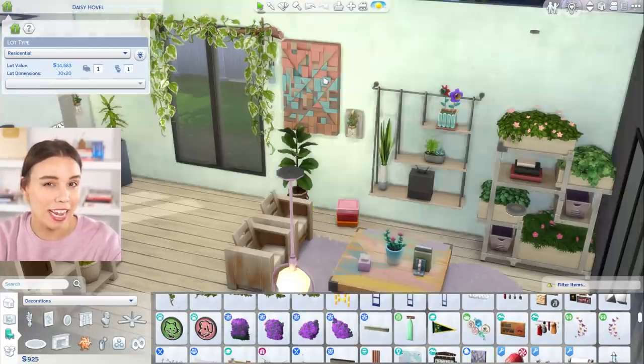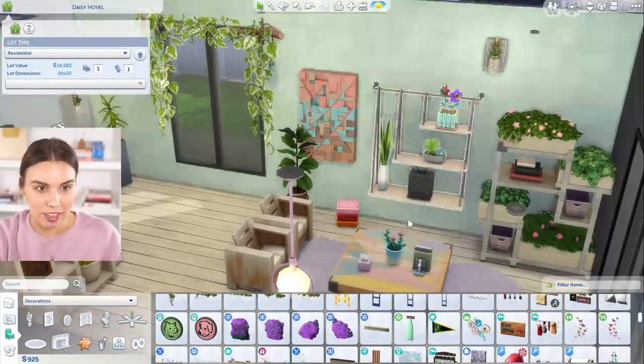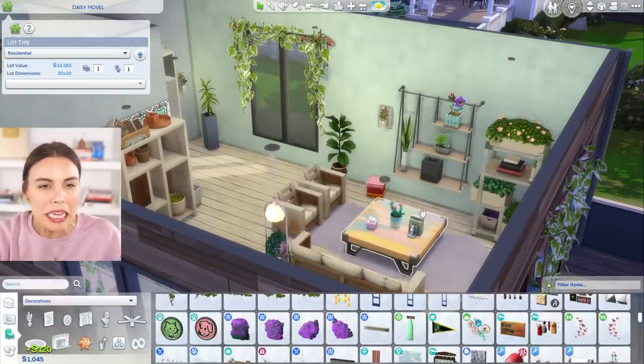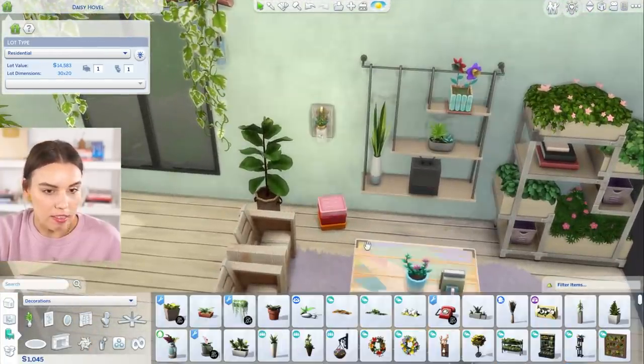This painting right here, or this artwork, is 120 simoleons, and I feel like it does really suit the house. I think it's worth it, but I'm just wondering if it's all becoming a little bit too wooden boxy. So maybe just less is more, you guys. Maybe I just keep it like this.